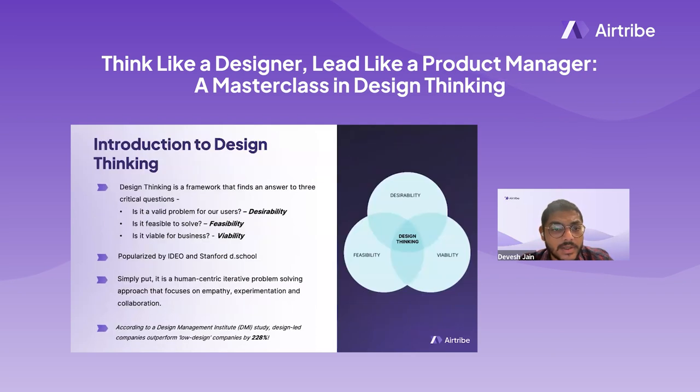With that out of the way, we'll quickly begin with a very quick introduction to what is design thinking. Fundamentally, design thinking lies at the crux of three questions. In any situation where we're trying to find a solution for a problem, first of all, we want to answer: is it even a valid problem for our users? Rather, is it a desirable problem that we're solving for? Is this solution feasible to solve? And is it viable for our business? That's the viability. So design thinking sits at the center of this.